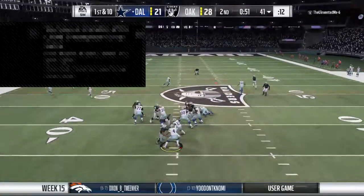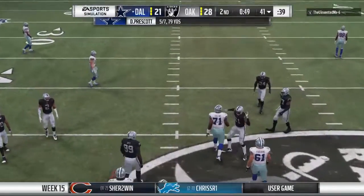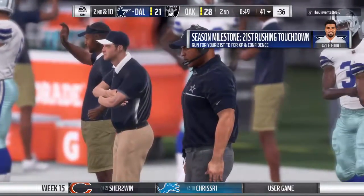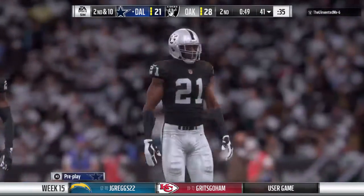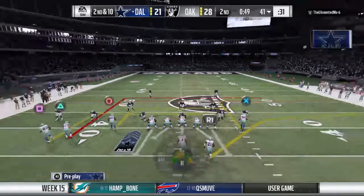They go play action here on first down, and nearly picked off. Surprising to see a defender of his caliber let it get away. But it does get away and it's second down. And on 2nd and 10 now, looking to jam the receivers at the line here. Press coverage look defensively.